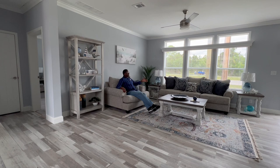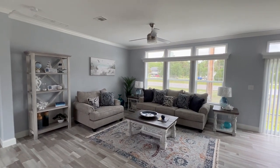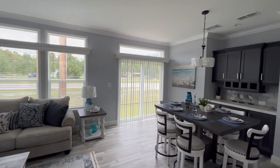You can sit here and have a cup of coffee. You can talk with friends or with family, or whatever you want to do. Overall, this is a very nice living room space. Very, very nice. All right, so let's get you all a look at the dining room here.